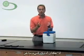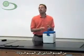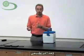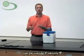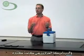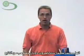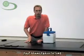So if you have something hot and something cold, then heat will flow from the hot thing to the cold thing naturally. And it won't flow backwards unless you force it back using some sort of mechanism to push the heat the other way. Thermodynamics is kind of a big word, but let me tell you right now, it's as exciting as watching ice cubes melt. And that's what we're going to do today.